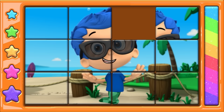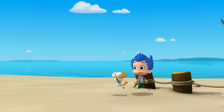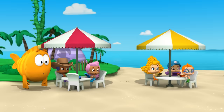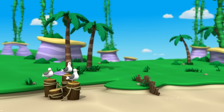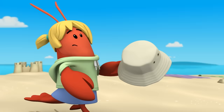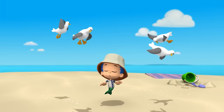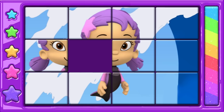This guppy is brave, with a silly sense of humor. Cool! It's Gil! Hey! Seagulls thought your cowlick was a couple of tasty worms. Wave hello to our next friend. This guppy always sticks up for her friends and asks a lot of questions. Hello. It's Oona.